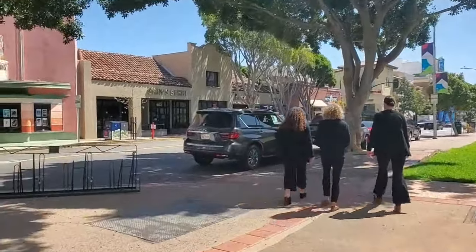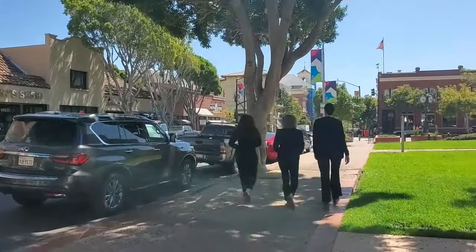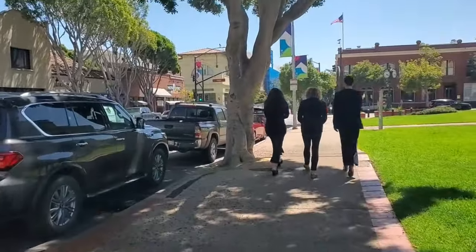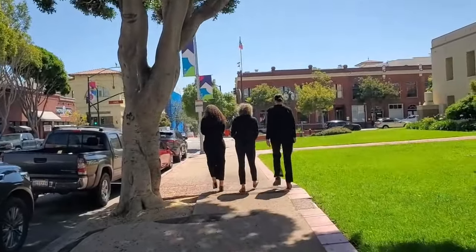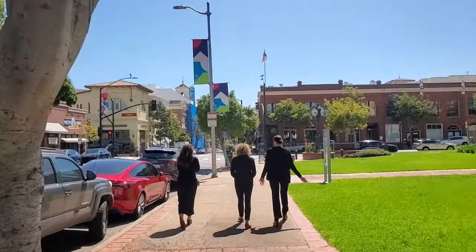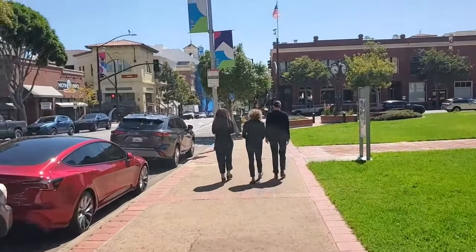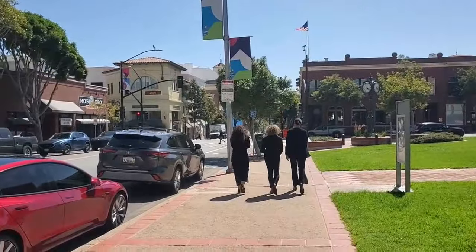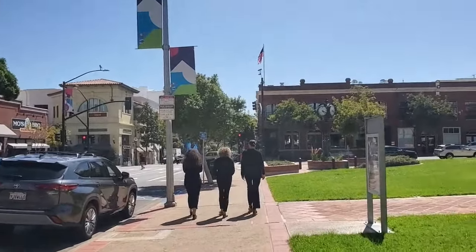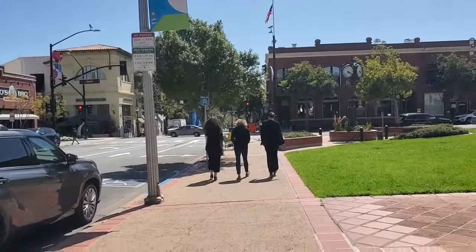All these women are dressed in black, which tells me they must be government agents. But one of them has leopard skin shoes, so I'm pretty sure that she's in disguise. She must be a double agent. Her shoes gave her away.